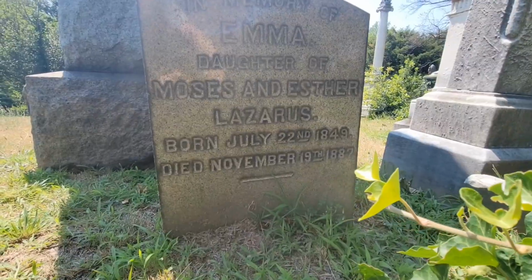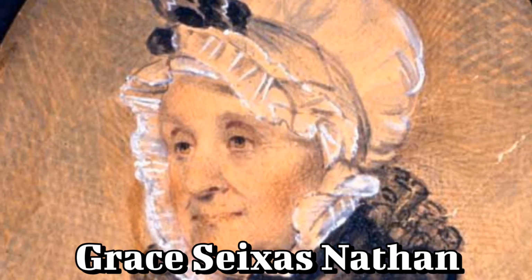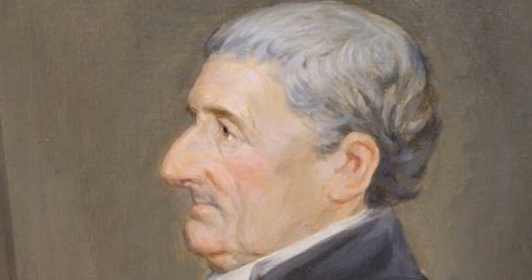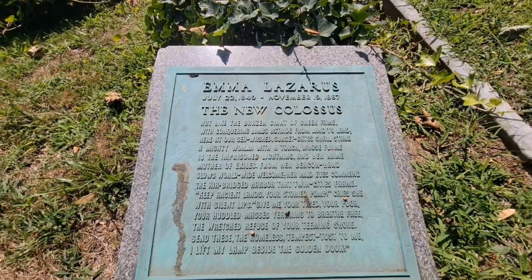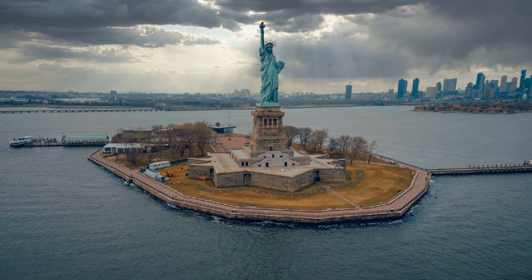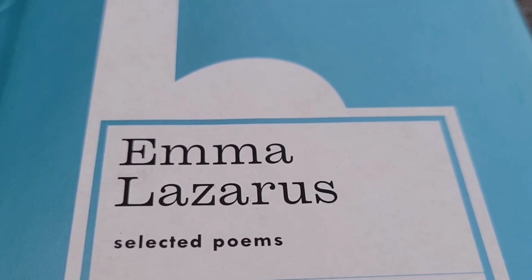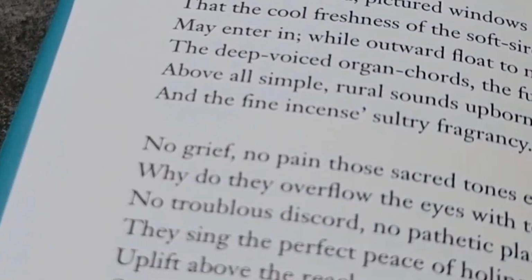Another descendant of Gershom Mendes Seixas, who we already mentioned, is buried right here, named Emma Lazarus. She was the great-granddaughter of Grace Seixas Nathan, who was the sister of Gershom Mendes Seixas. And Grace Nathan was a poet and went on to influence Emma, who became famous for that. Although Emma Lazarus is most known for her poem that is engraved in the Statue of Liberty, her work stretches far beyond that, and there are many very powerful and very Jewish poems in her collection, which I recommend you check out.